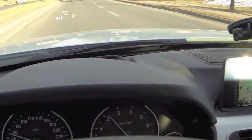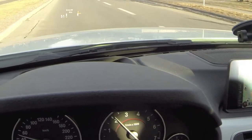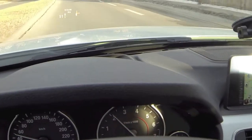100 meters, turn sharp to the left onto 40 Avenue Northwest, then turn right.